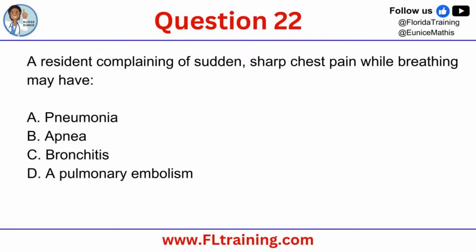Question number 22. A resident complaining of sudden sharp chest pain while breathing may have pneumonia, apnea, bronchitis, or a pulmonary embolism. Nurse Eunice, why are you talking about all these different disorders? Because you're going to be taking care of people who have acute changes. And I need for you to know when to notify your nurse stat. So if someone suddenly starts having sharp chest pain while they're breathing, what do you think is happening to them?